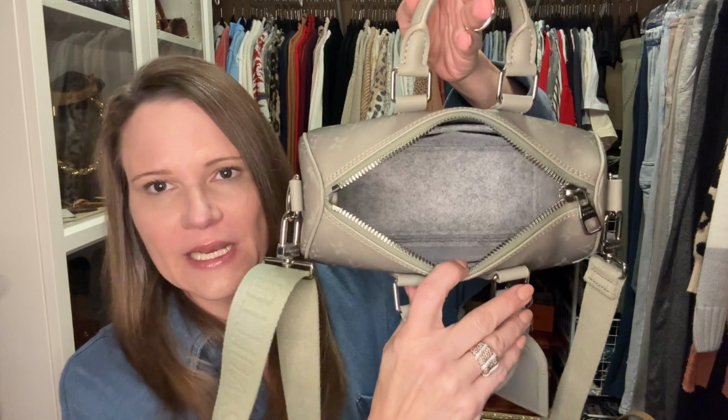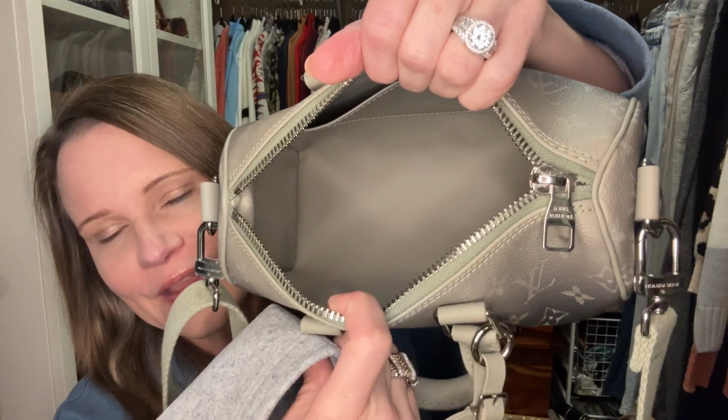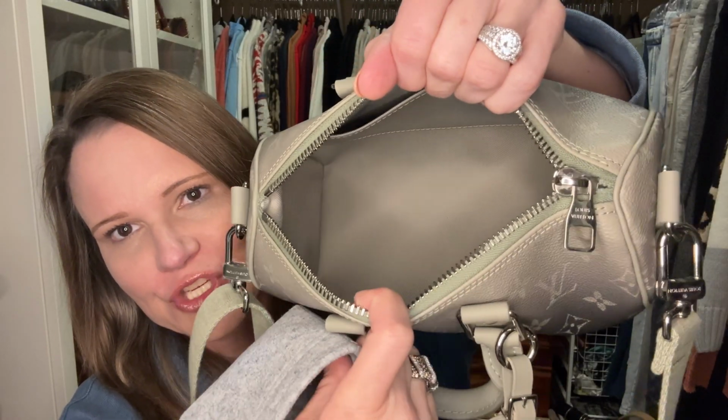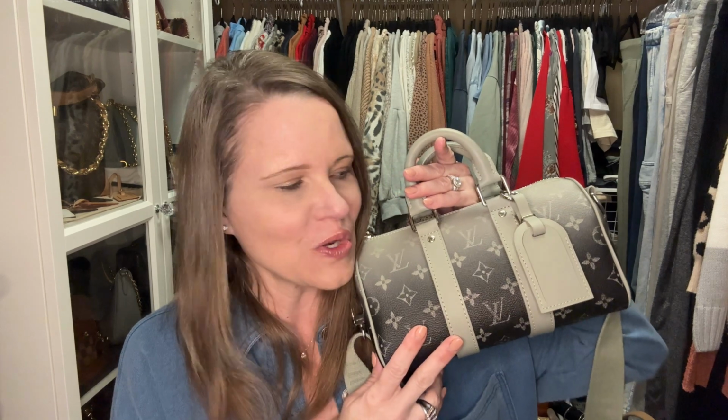But look how that insert fills out the bag just beautifully, and it does make it easy to see what's inside, even though what's in there is light. It's a beautiful shade of green, and I love it. I love that this protects it even more. So you'll have to let me know what you think of this new Keepall and how she complements my collection that I have put together.